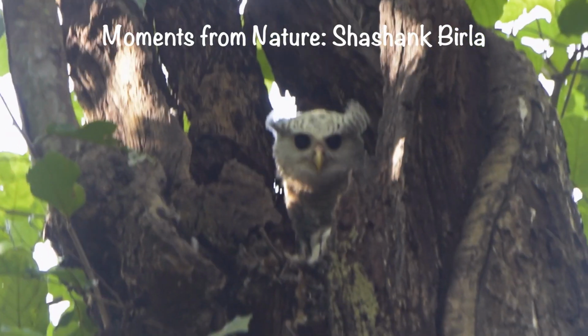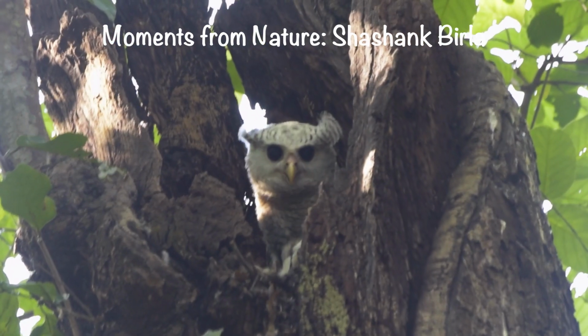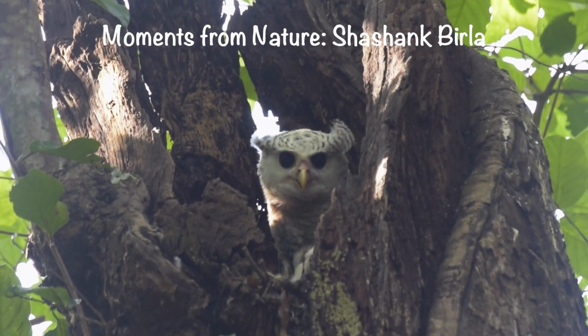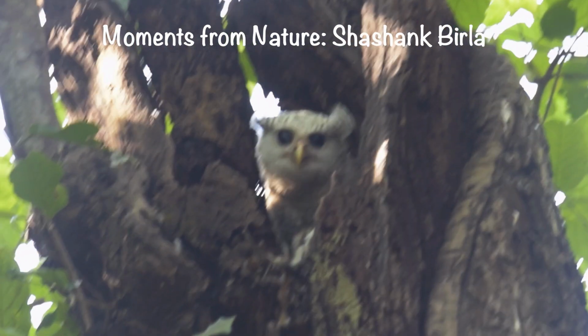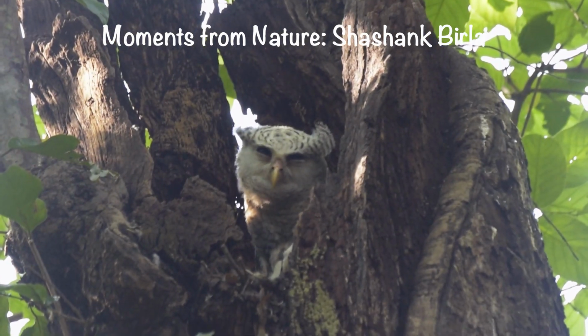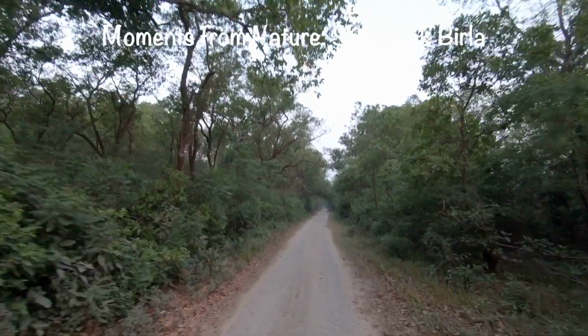This one is a rare species that we actually come across. This is a young one of a spot-bellied eagle owl. As you can see, its throat is shaking. That is gular fluttering, basically a version of the bird panting, so that it releases excess heat from its body.